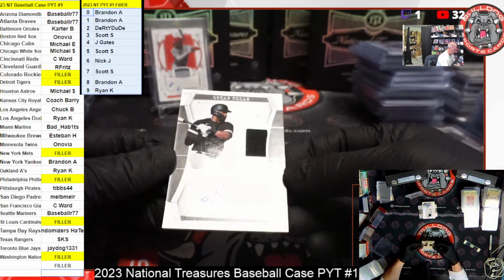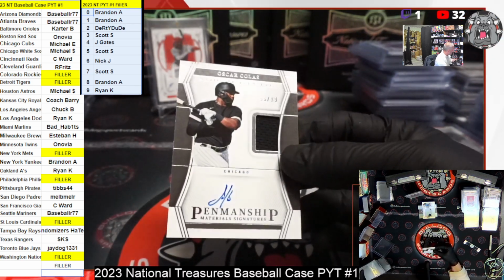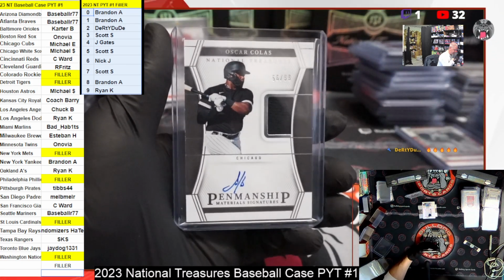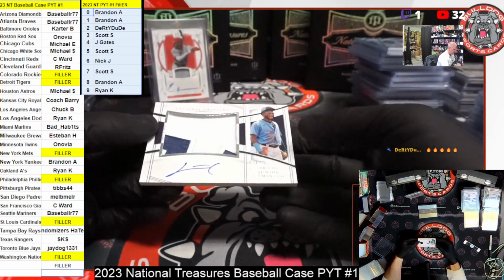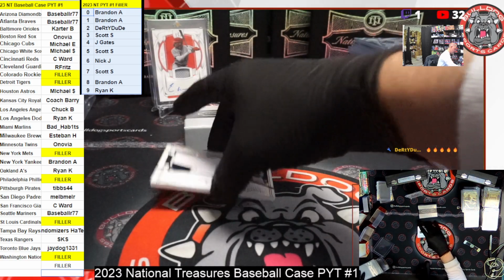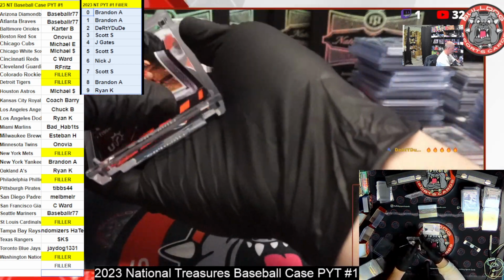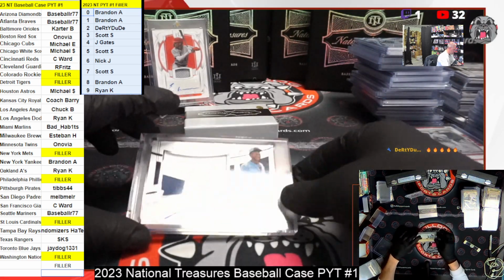Oh shit, sick. How about an Oscar Colas to 99 for the White Sox? That's you, Money Mike. That's a Colas on card penmanship. And would you look at this card coming up here? Holy smokes. This is why you buy the Rays with a sick patch. Just an outstanding prospect here to 99. That's the true RPA Caminero. That is the true RPA Caminero, and that's why you buy the Rays right there. What a case.